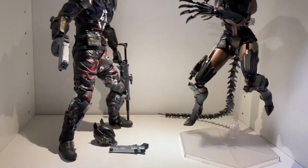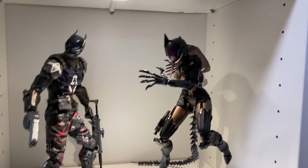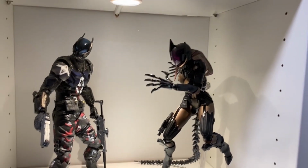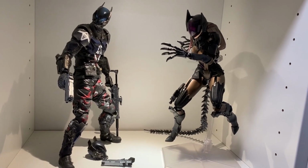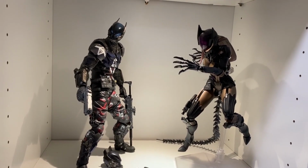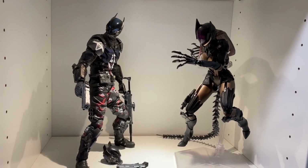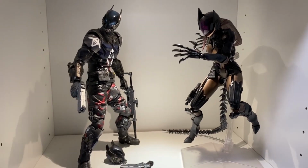I forgot what these are for. Oh, they're from the Arkham Knight Play Arts, variant Play Arts, according to their boxes, from, obviously, DC Comics. Oh, yeah. So variant Play Arts action figure Kai. So Japanese inspired variants.